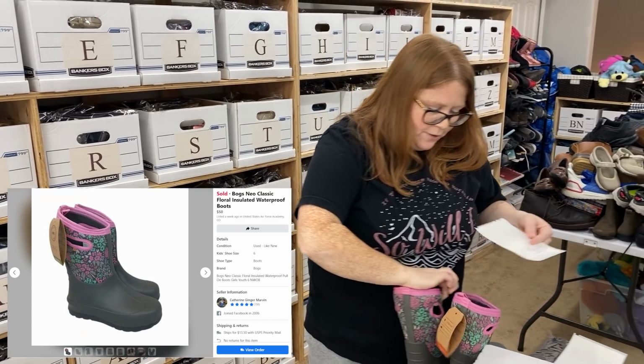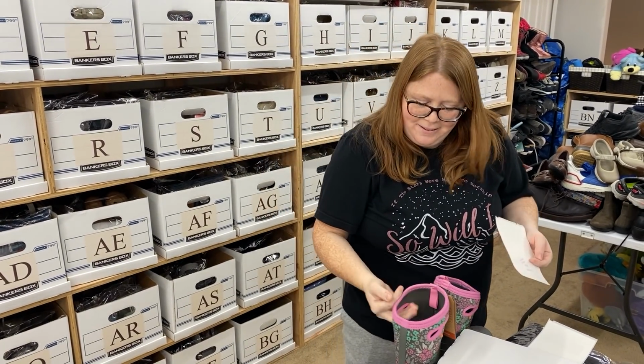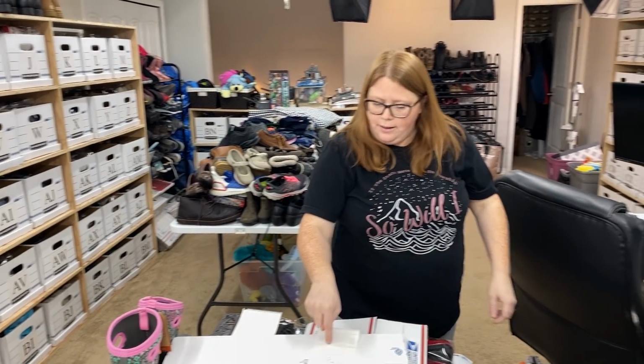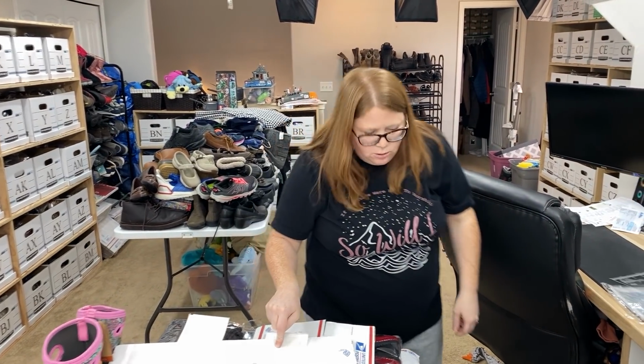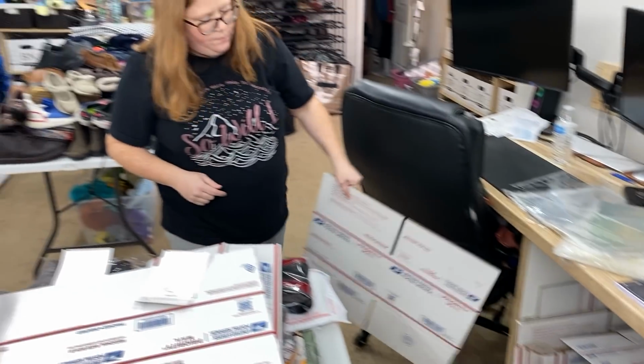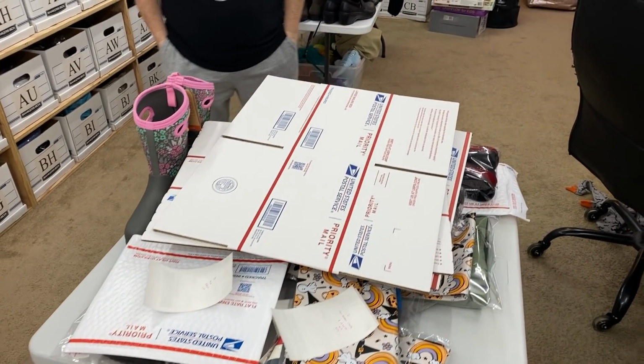So it's funny, I thought these were the nicest Bogs I've picked up, and they were the last to sell out of all my Bogs. The Facebook buyer has a 5-pound label, so those will probably go out in one of these 13 by 13 by 9 boxes. All right, so that's what we've got to get packed up real quick, and we'll be right back.